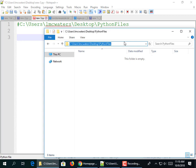And you want it on the desktop? I don't care where you put it, just know where you put it. I always just do it on the desktop because it's easy to find. But in order for Python to know where it's at, you'll have to include all this stuff. So once you go into the folder, click up here in this white space. You can see my mouse right here, and that'll show you the actual destination on your C drive.